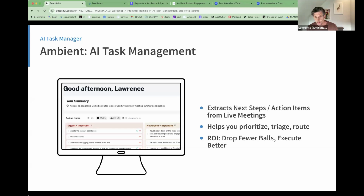fewer balls. If you are on 5, 7, 12 Zoom calls a day or Teams calls or Google Meet calls, you probably get to the end of the day and your mind is mush. You have a list of stuff you have to do. You're going through your notes. AI can be a backstop for you. And that's the product that we're going to dive into today.